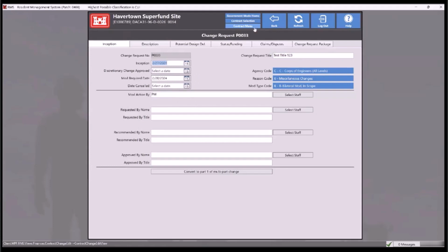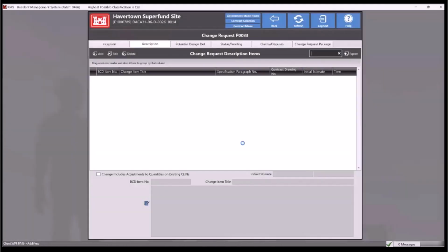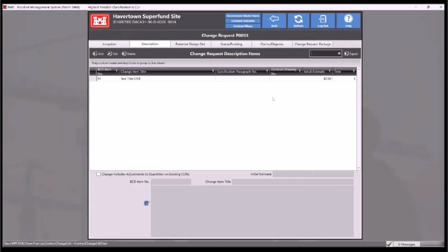You guys will notice up here we've got a little bit different tabs. There's the change request package up on the top right hand corner. I'll get there in a second. Just going to put some dates in here. We'll go into the description. We'll add in a BCD item number just to make it look a little bit better. So I'll say, maybe 5 days of change. Test title. Back. So there's no money on this one.